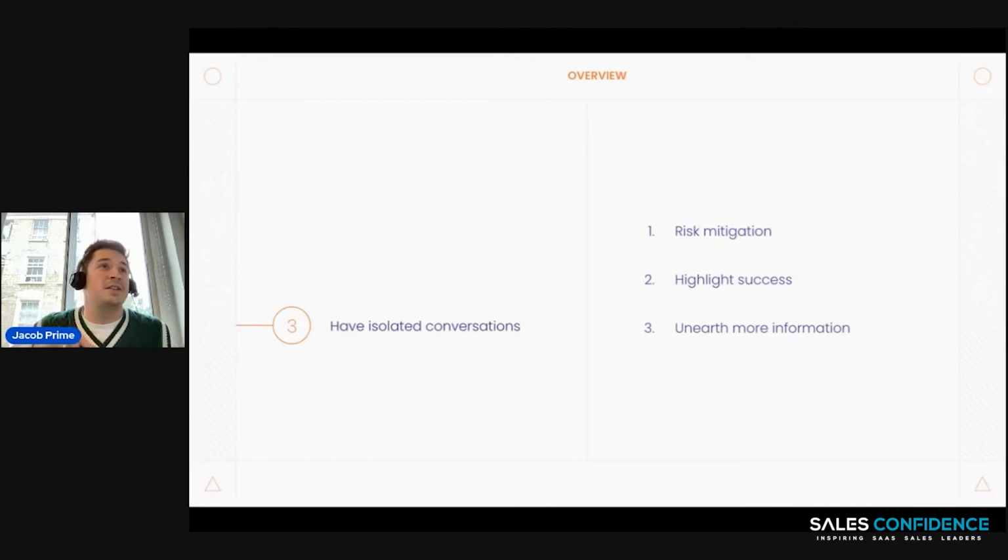On the flip side, you're able to highlight your successes. You can find out some great use cases and then really dig into why that's been successful with the person, and then air that in a room with more people in there to show that success. And then finally, it allows you to unearth more information.